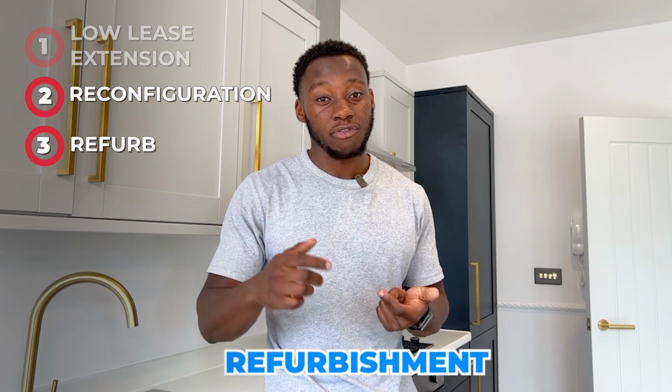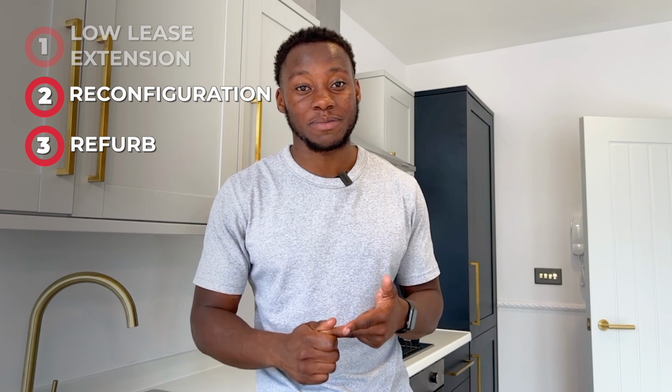So we was able to only hit 2 out of 3, which isn't too bad, which was the reconfiguration part and the refurbishment part. I actually bought this on a long lease, so there was no value to be added there.